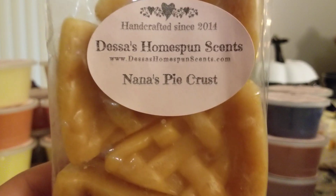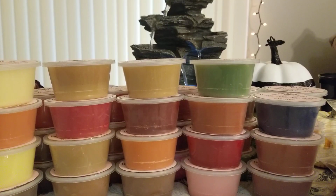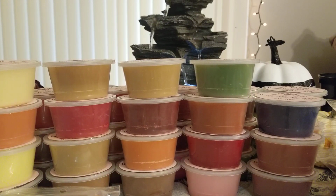I got Nana's Pie Crust. It only makes sense to get them in the pie shape. I've been obsessed with pie crust lately, as you guys know. So, of course, I wanted to grab some of hers. Love it. It is just your pure pie crust scent. So I'm very, very curious to see how well it throws. I'm sure it will be amazing.